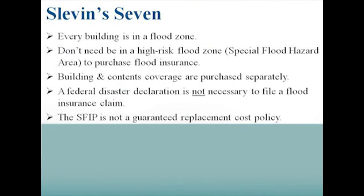Number 5, the standard flood insurance policy is not a guaranteed replacement cost policy. Simply put, it's not. We do some replacement cost loss settlement in this program, but it is not a guaranteed replacement cost policy.